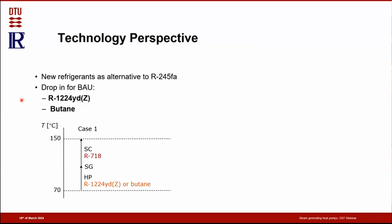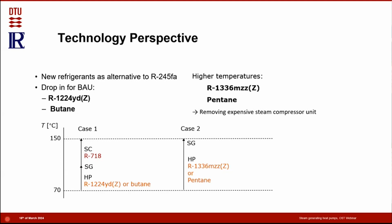So the technology perspective is, we're looking into changing the refrigerant as a drop-in replacement, business as usual, changing the R245fa to either an HFO or hopefully more of a butane, and keeping the same operating range, making it future-proof that way, hopefully increasing performance at the same time. Or alternatively, we switch to a refrigerant with a higher critical temperature, such as the HFO R1336mzz, or pentane. As mentioned, they are looking mostly into changing to the hydrocarbons, but HFOs are also still on the drawing board.